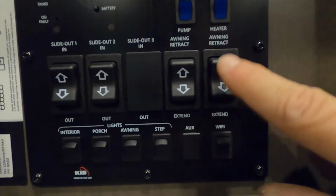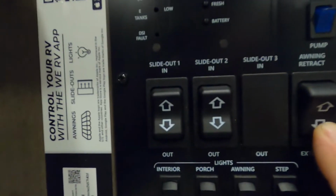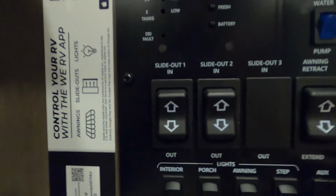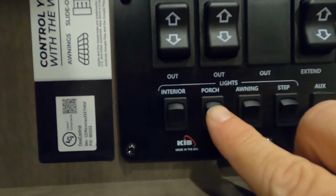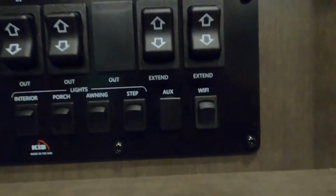Here's your two awnings. Extend both of them out real quick. I guess I'll only go one at a time. And here's your slide controls. Here's your interior and porch, awning, and step lights. Here's your Wi-Fi booster.